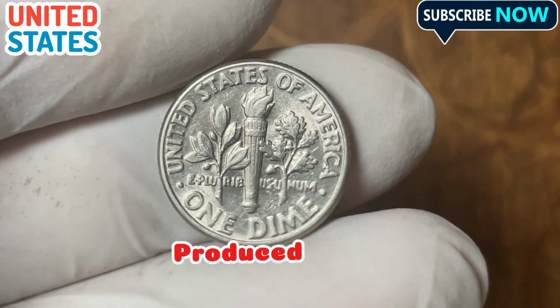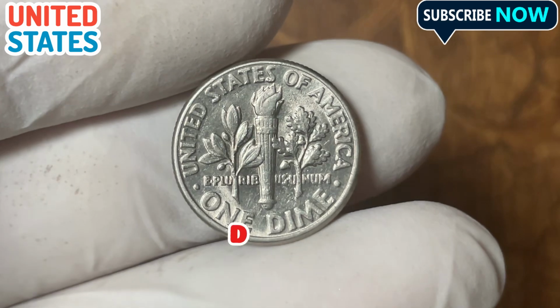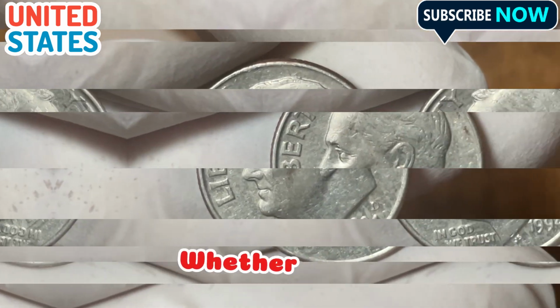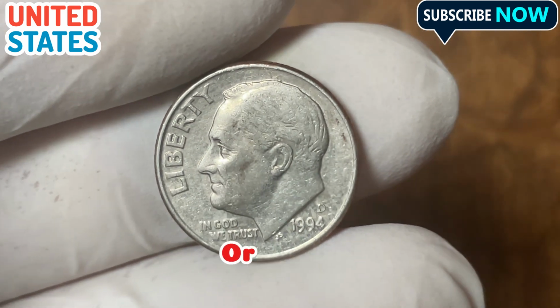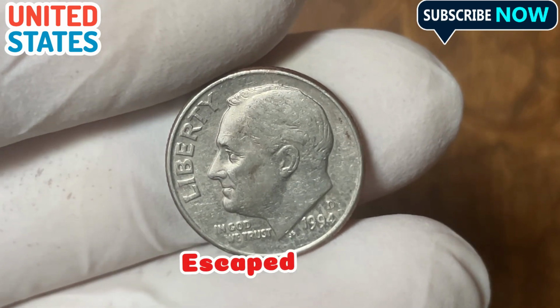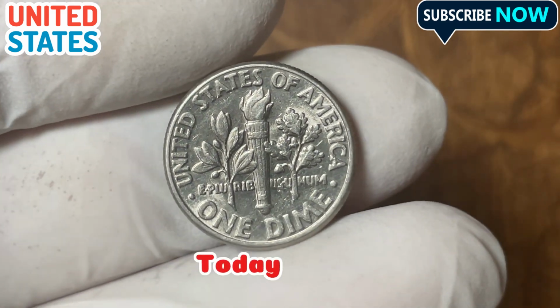Despite being mass-produced, a tiny fraction of these 1994 dimes became mysteries of the minting world. Whether due to unique die errors, rare metal compositions, or limited proof strikes, a few dimes from this year escaped into circulation with anomalies that make them priceless today.